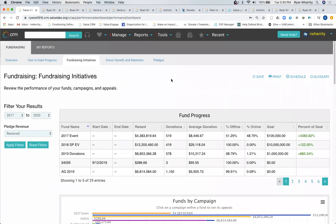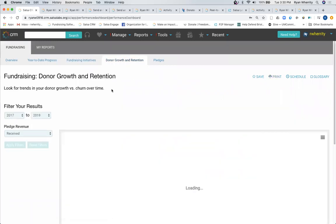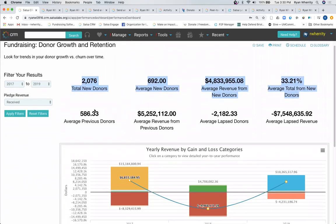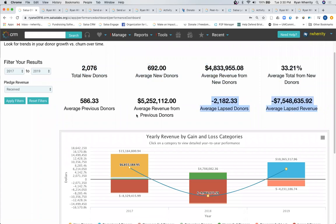And then also recall on that second or third slide, I mentioned our donor growth and retention. While it's great that Salsa clients average a 74% retention rate, that doesn't really mean anything for you as a user, right? So if you click into this donor growth and retention tab, you'll actually be able to see a breakdown of how much we're relying on new donors, previous, and folks that we've lapsed. So that first line there, new donors, the revenue from them, and the percent total that we're relying on these new donors versus folks that had given previously, and the money we received from folks that had given previously, and the amount of money and people that we've lapsed.